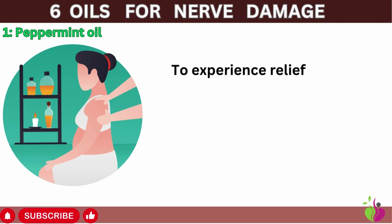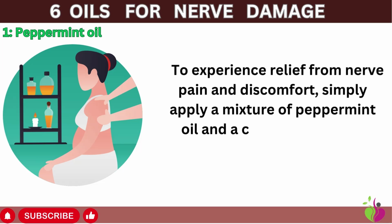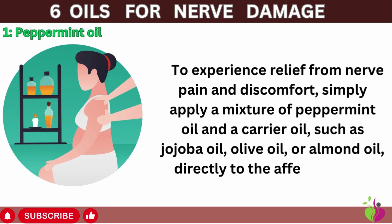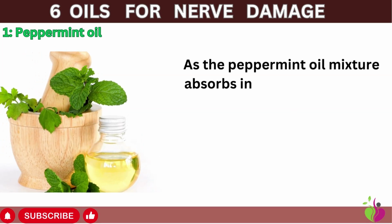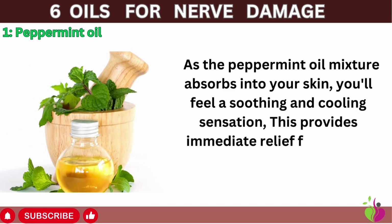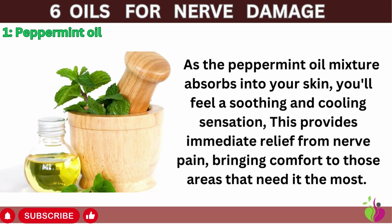To experience relief from nerve pain and discomfort, simply apply a mixture of peppermint oil and a carrier oil, such as jojoba oil, olive oil, or almond oil, directly to the affected area. As the peppermint oil mixture absorbs into your skin, you'll feel a soothing and cooling sensation. This provides immediate relief from nerve pain, bringing comfort to those areas that need it the most.